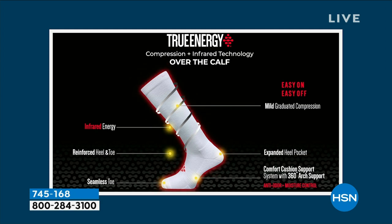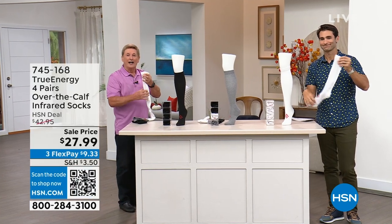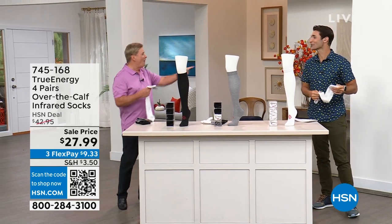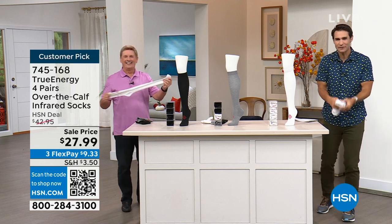So it's wrapping the foot in that cushion comfort and actually lifting that foot to give you even more comfort. I would say lifting your spirits, lifting your energy, right? I like it. It does. When your feet feel great.